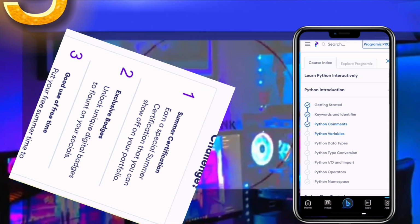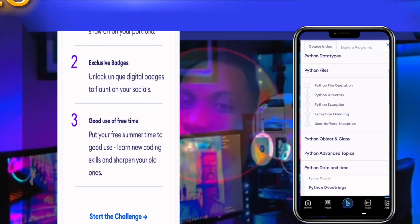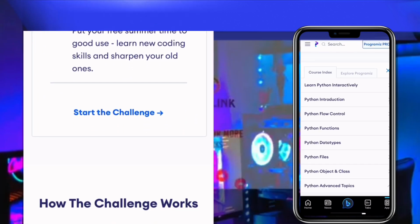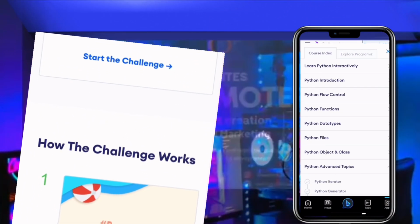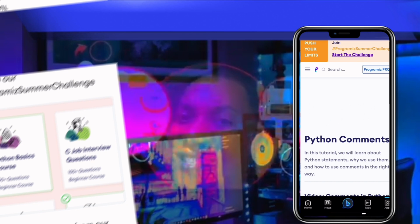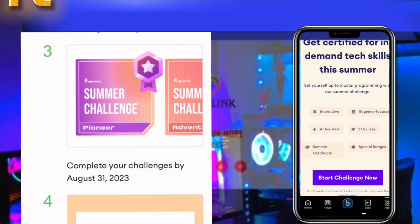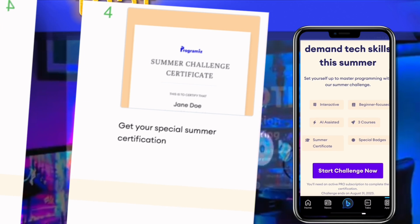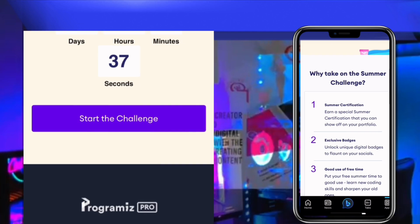Okay, so when you get to this website, the next thing you have to do is to sign up, which is totally free. After signing up, you put in your name, your email address, choose a password, then you enroll in any particular course that you want to study.